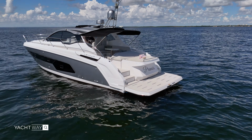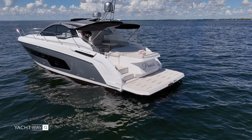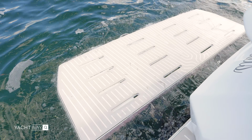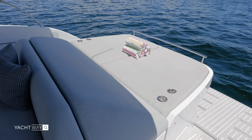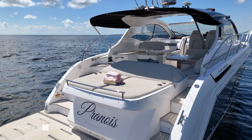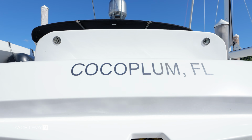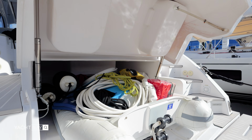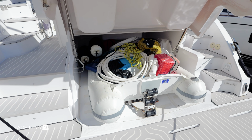Starting from the aft, this is where the Atlantis 45 nails practicality. Hydraulic platform for swimming and easy access to the water. Tender tucked right underneath the sunbed that is launched with a push of a button. And additionally, storage hidden under the sunbed cushions, giving you quick access to your most used equipment.